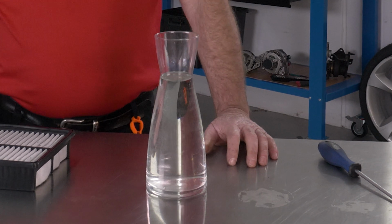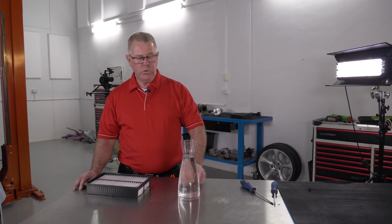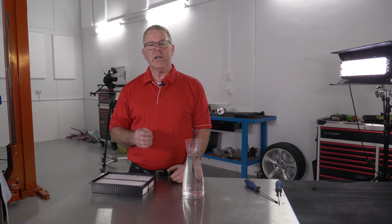Here I have 1 litre of water, which obviously weighs 1 kilogram. If that was filled with fuel, fuel's a little bit lighter than water, it'd weigh about 0.72 of a kilogram. So if I get 0.72 and times it by 14.7, I'm going to come up with a figure of 10.584. So I need 10.584 kilograms of air to burn 1 litre of fuel.